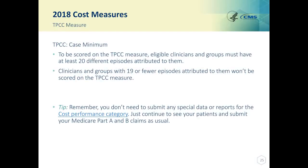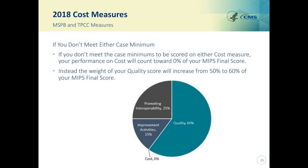So for TPCC, clinicians and groups must have at least 20 different episodes attributed to be scored on the measure and receive a report. I would like to remind you that both MSPB and TPCC are claims-based cost measures, and clinicians don't need to submit any special data or reports. So that's pretty much the basic information for the MSPB and TPCC cost measures for the 2018 performance period. With that, I'll turn it over to Molly McHarris from the Center for Clinical Standards and Quality here at CMS.